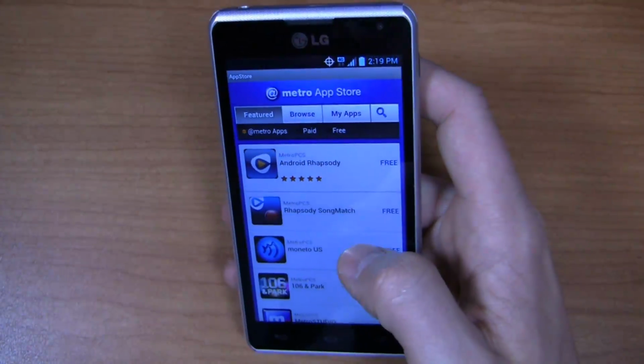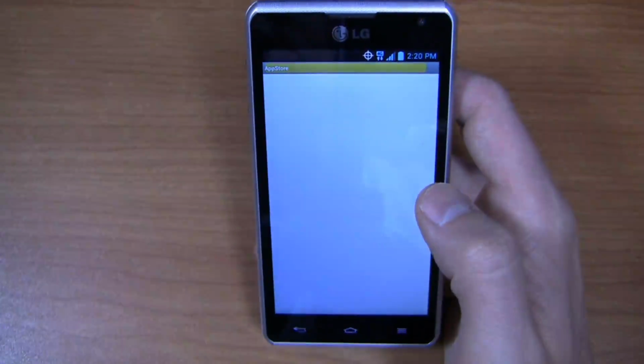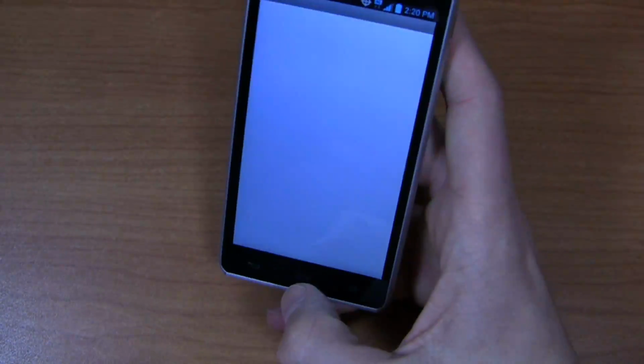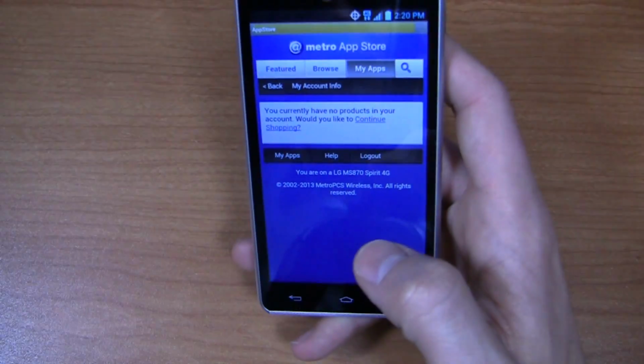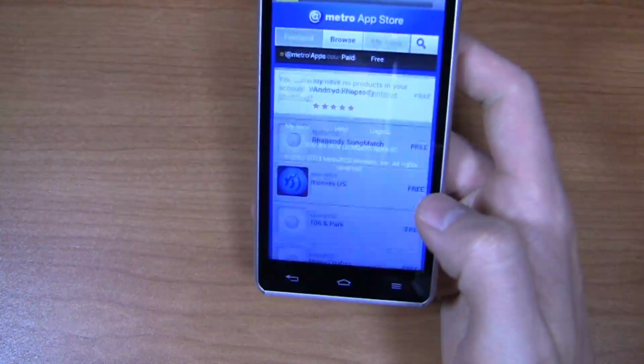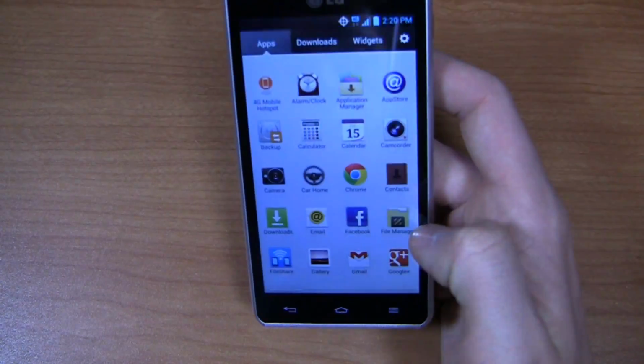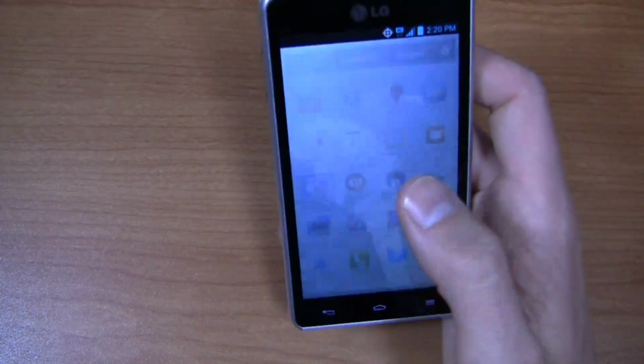So featured, browse, my apps, as you can see here with the Metro App Store. We'll go ahead and browse through here and see what you've got in terms of an app store. It's kind of a third-party app store from MetroPCS, and it tells me what device I'm on, featured apps, and more. So here they are. And then we can go over here to Metro Block It, for example, and just see what it does.